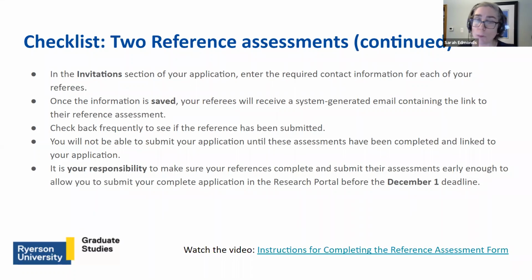Remember, your application will not be accepted if it's not complete, and that includes the two references. You will not be able to submit your application until these assessments have been completed and linked to your application. And it is your responsibility as the applicant to make sure your references are complete and they submit everything early enough to allow you to submit your complete application before the December 1st deadline.